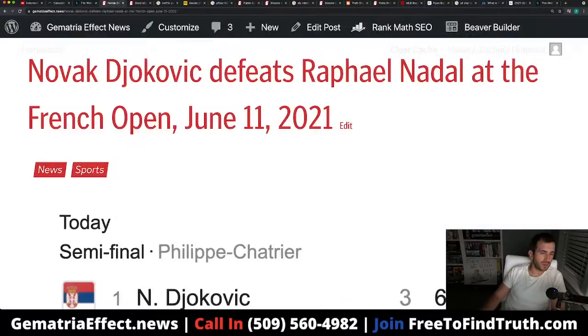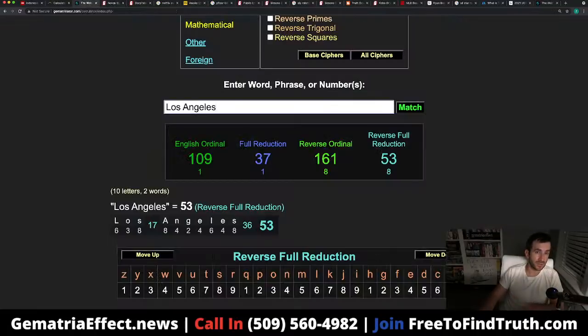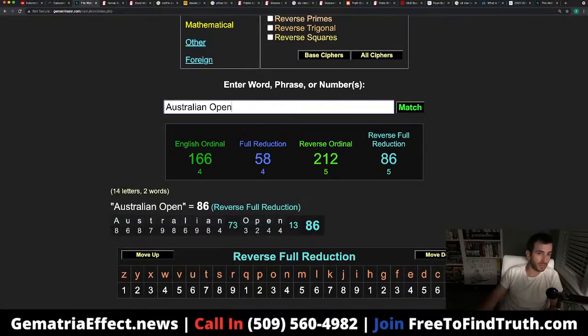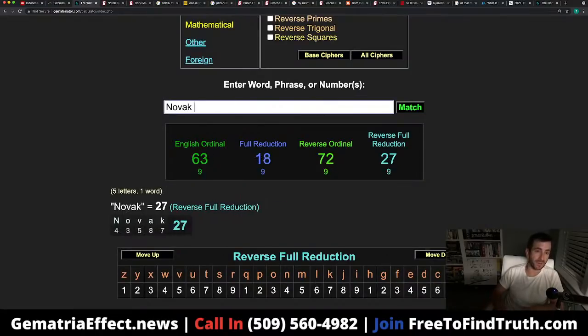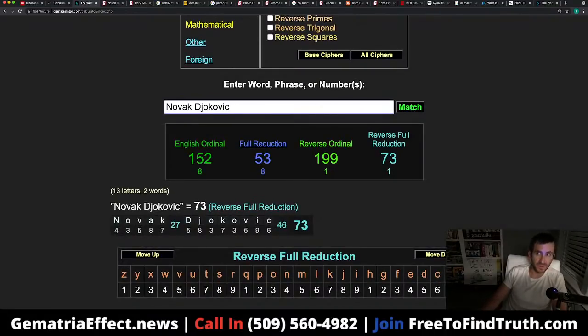Oh, and by the way, another great thing for us in sports today, since this was a sports stream, Djokovic won, and I talked about it at the beginning of the year. Again, Djokovic, he's the 53 guy. He started the year by winning the Australian Open. Novak Djokovic, in the most pure cipher 53, wins the 53rd Australian Open.